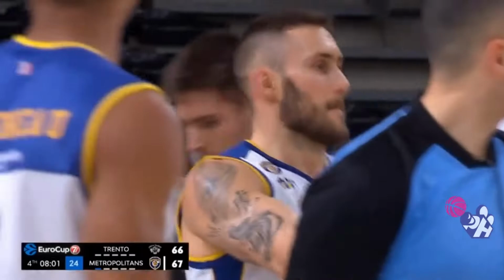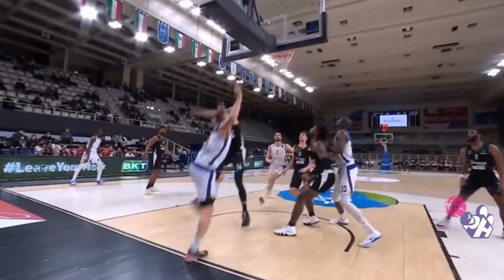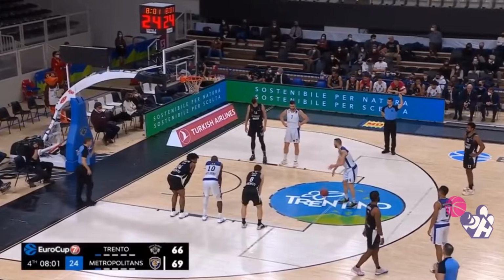And that is just the way it is, as Hornsby beats his defender and gets to the line for one. Hard drive there by the man from Williamsburg, Virginia. And he'll try to tack on the end one here. It's number four.